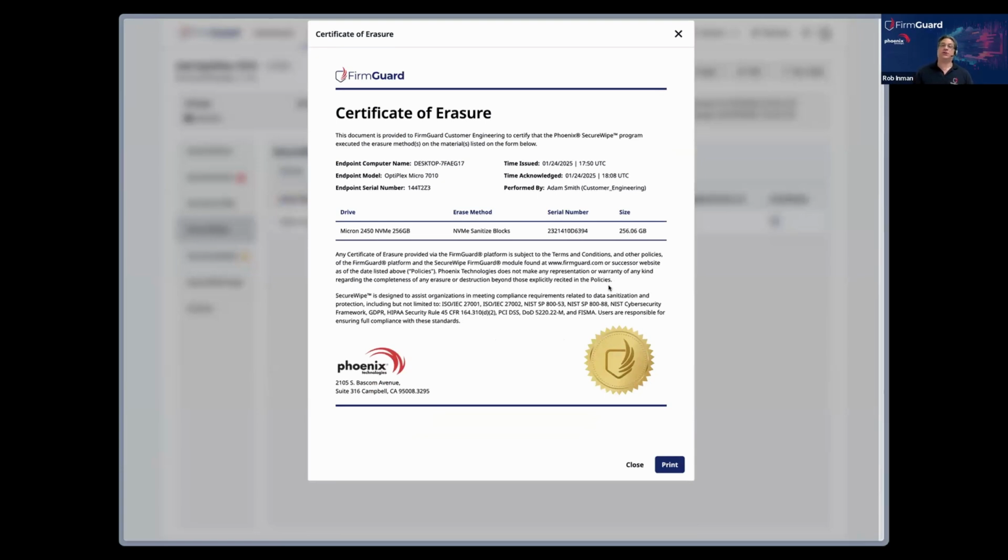So in the case of that doctor, we can run the secure wipe, and then we can call them up and tell them, hey, your machines are sanitized. They don't have any more personal information on them. I have the certificate of erasures for those drives. And you'll notice here that we have the drive information, the serial number, the computer information, date and time, and most importantly, the erase method that was used. So you have these certificates of erasure.